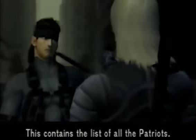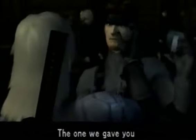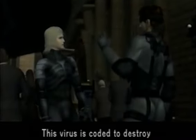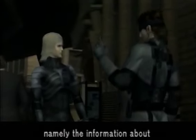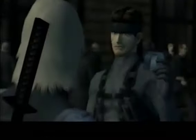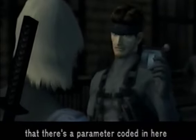This contains the list of all the Patriots. But Ocelot took it. The one we gave you wasn't the real thing. What? This virus is coded to destroy only a specific part of GW, namely the information about the Patriots' identity. Which means that there's a parameter coded in here that defines what that information is. I get it. Analyze the code and you can probably find out where they operate. Count me in. No, you have things to do first. And people you need to talk to.